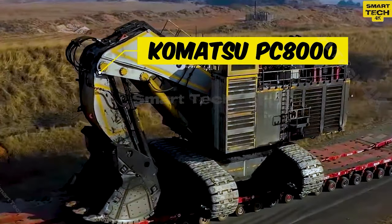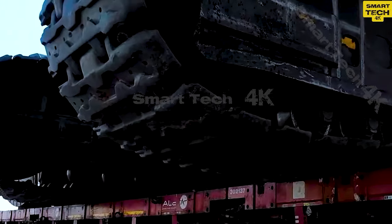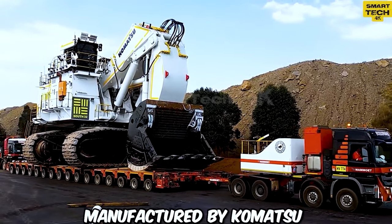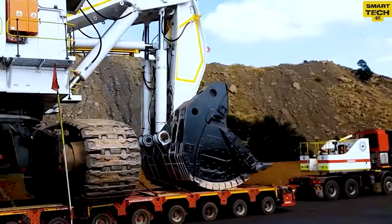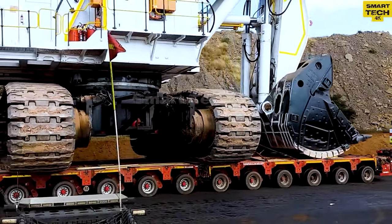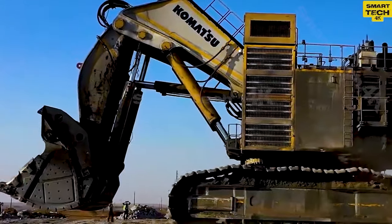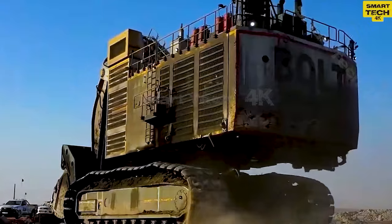Number 3. Komatsu PC8000-11. The Komatsu PC8000-11, manufactured by Komatsu, a Japanese company, was in production from 2008 to 2011. The machine stands at 9.67 meters in height, spans 12.74 meters in length, and is 4.94 meters wide.